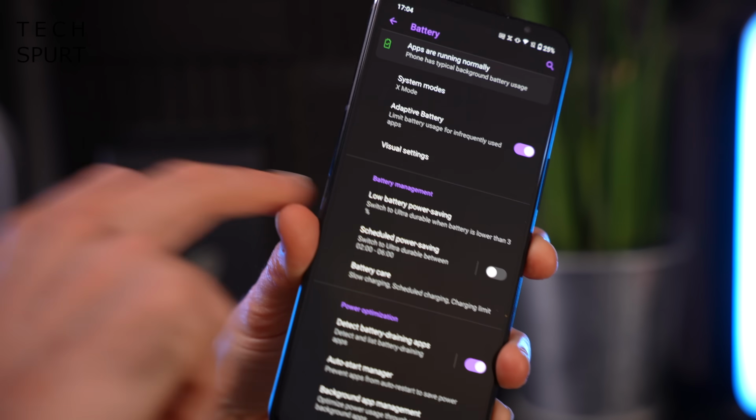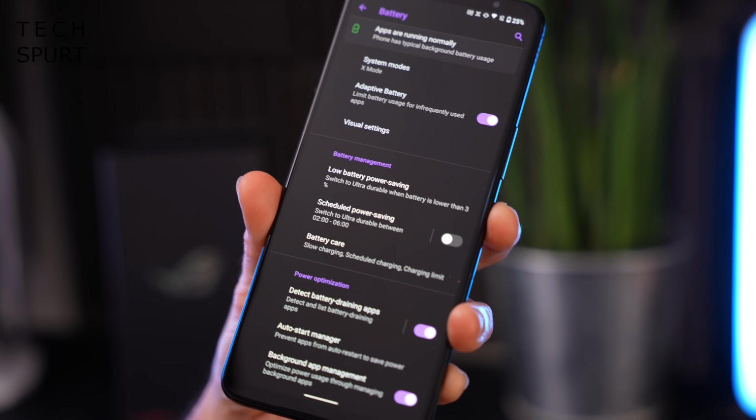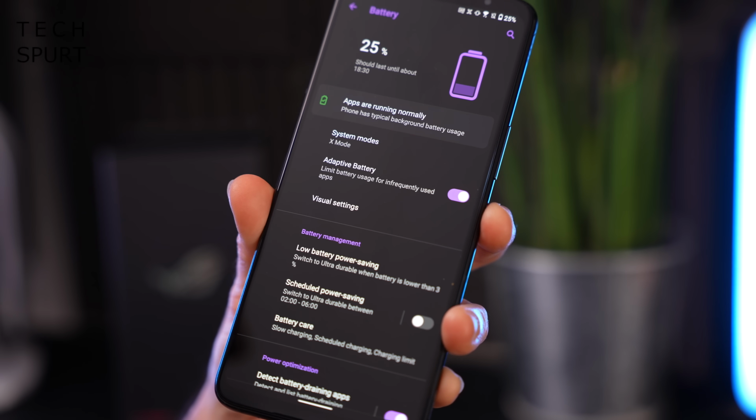You've got that side port for charging, as I mentioned before, which is great. If you're gaming and you realize that you're low on battery, you can just plug in there. And you've got all kinds of adaptive battery settings to dive into too.